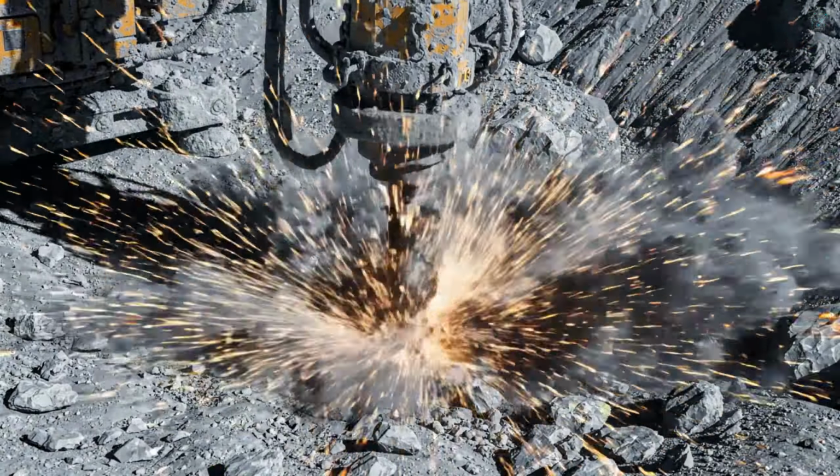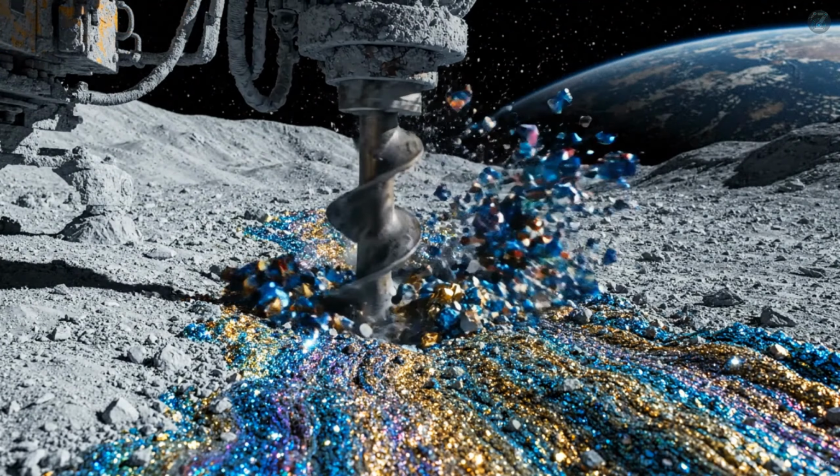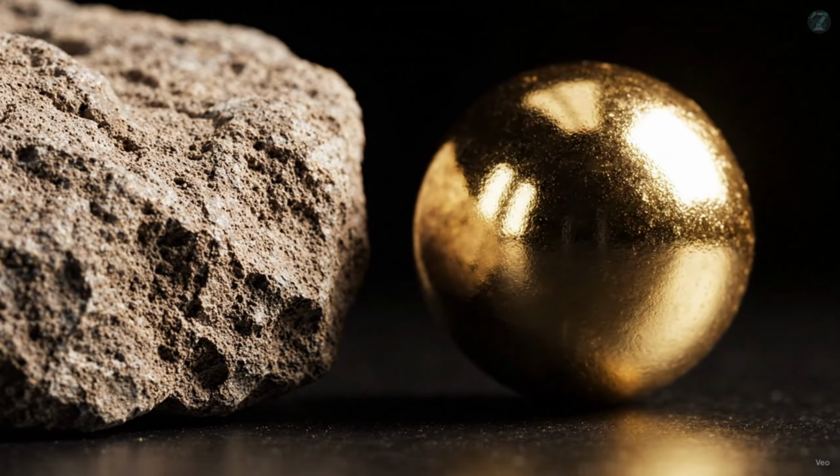Additive manufacturing in space changes everything. We can now print the components of our future directly where they are needed most. These tracks are the paths of progress. They represent the tireless work of a generation dedicated to expanding the reach of mankind.